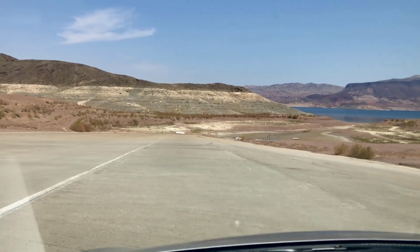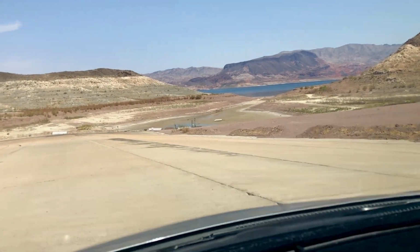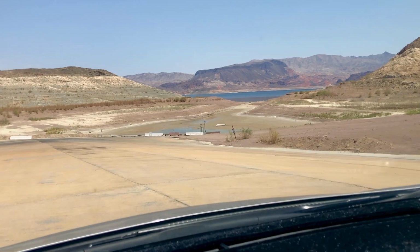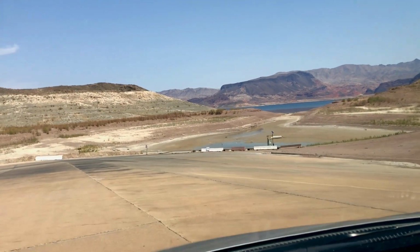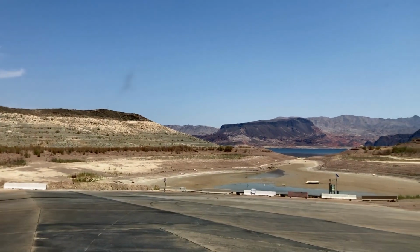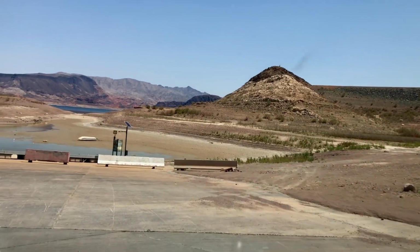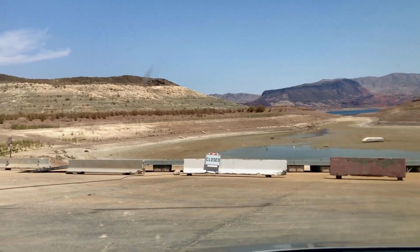Very, very sad. You can see a little hint of where the water was still wet, kind of like there's a little pool of it here. Wow. Man, this is a lot of concrete they poured to extend as the lake has gone down over the years. Wow. Crazy.